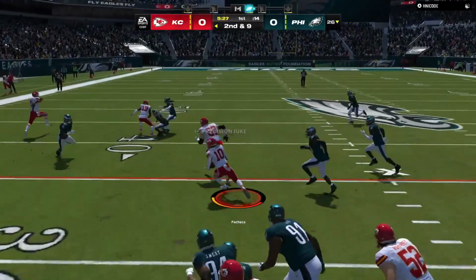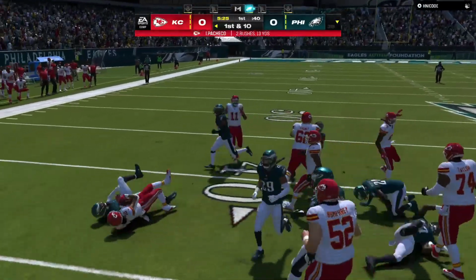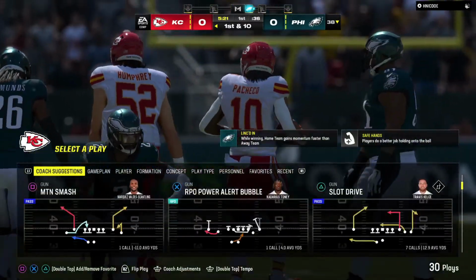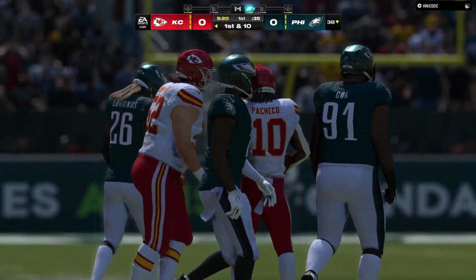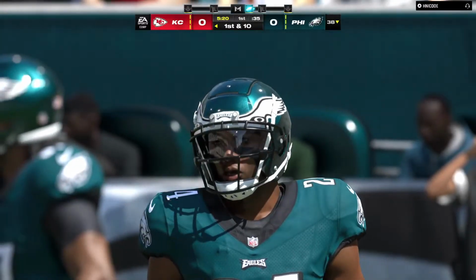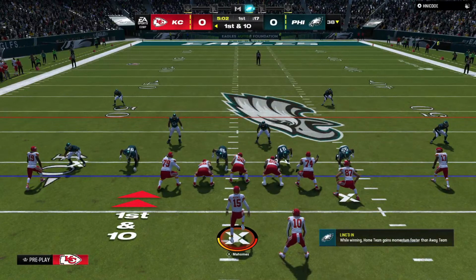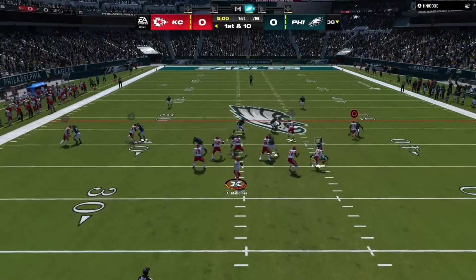Pacheco gets it again on second down. And he'll be brought down shy of the 40 at the 38-yard line. That one good for 12 yards and a Kansas City first down. That's a very nice gain there. A confidence-building run. Love the execution up front. And the way he pressed the hole, absolutely perfect.